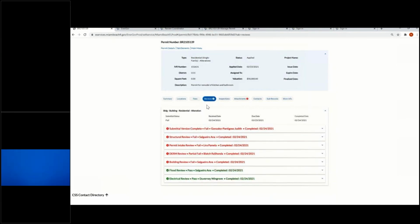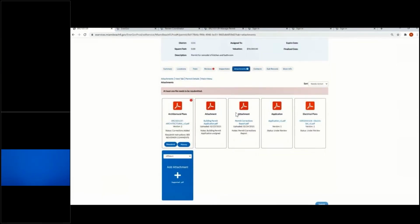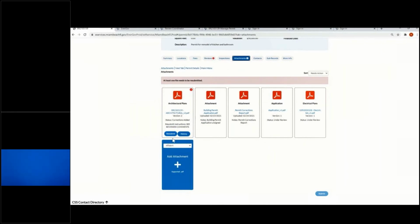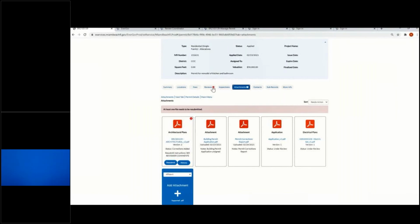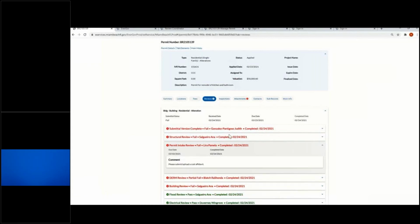Once you are ready to resubmit the documents per the corrections required by the reviewers, you can come back here to attachments and resubmit the files needed. You may also upload additional documents that may have been required. For example, permit intake review failed because it needed a cost affidavit to be uploaded.